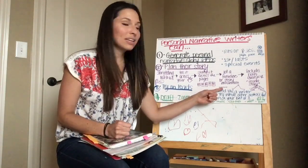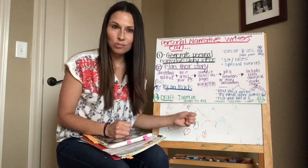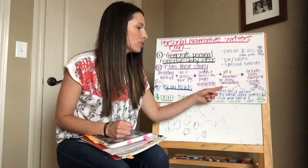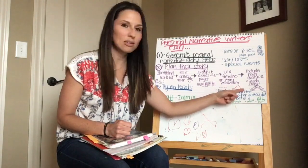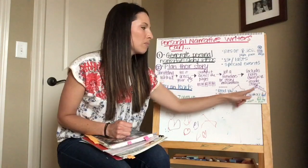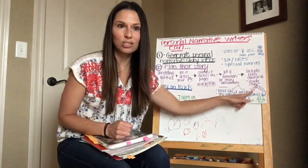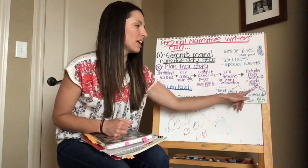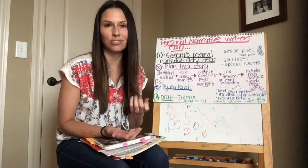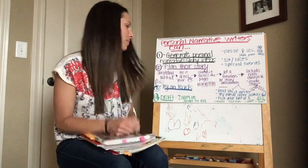Another way that we might plan our story, if we don't have a book that has multiple pages, is that we might jot a timeline or a story mountain, like what happened first, next, then, after that, the beginning, middle, and an end. Or we may further develop that story mountain by adding not only what happens, but also what we were thinking and feeling, that inside story on the story mountain as well, so that we make sure to include that when we go to draft our story.